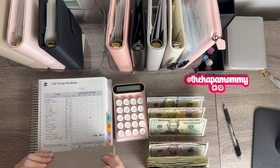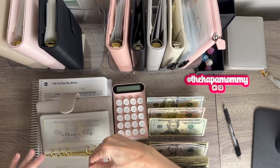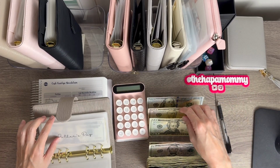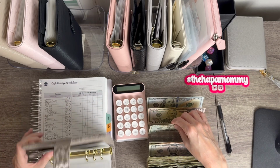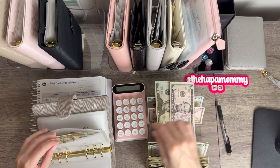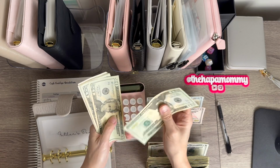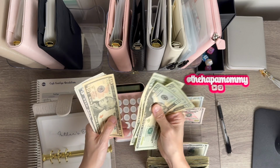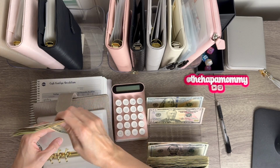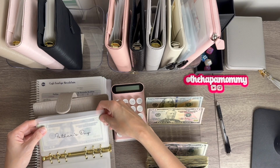And let's see if Father's Day, oh yeah, Father's Day's in here. So for Father's Day, we're gonna do $25. Oh my gosh, and Father's Day is soon. I need to find out when Father's Day even is. So we have 20, 40, 60, 80, 100, 110, 120, and 125. We're probably gonna just take my husband out for lunch or brunch or dinner. We'll see what he wants to do.